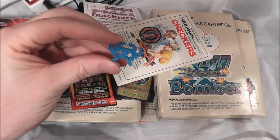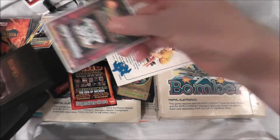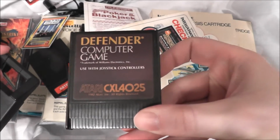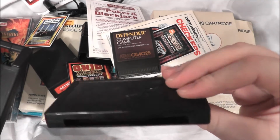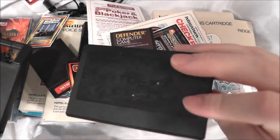A little miniature Space Invader guy. Another one of these cards. Defender for the Atari computers. Not sure what this is. It probably goes to some computer system. It reminds me of a Famicom game, but it's smaller. So maybe like one of the Texas Instruments computers.